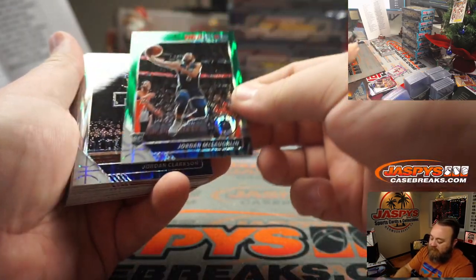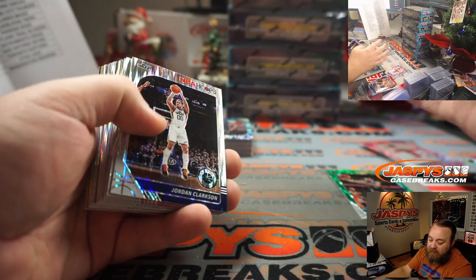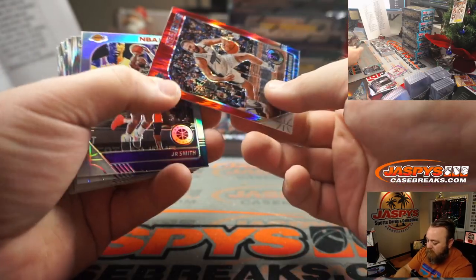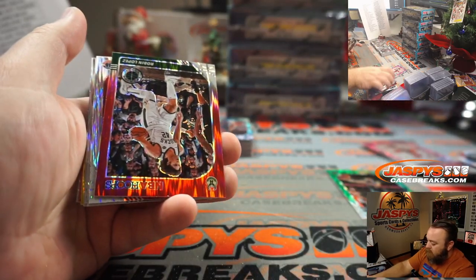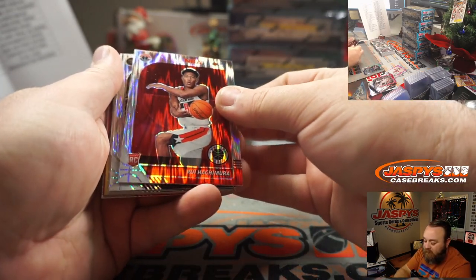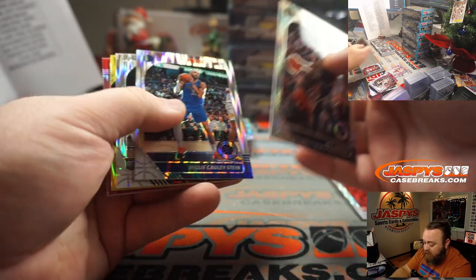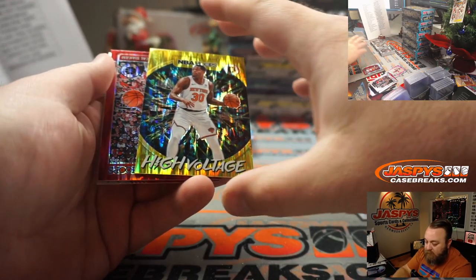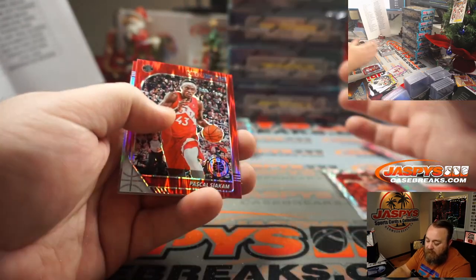Jordan McLaughlin, green, numbered to 99, 83 out of 99, Minnesota Timberwolves. That's going to Alex Flutie, spot he won in that randomizer. And there's a Rui Hachimura variation as well, Washington Wizards, Randy Lou. There you go, Randy. That's a spot he won in that randomizer. And High Voltage, Julius Randle. Nice insert there for the New York Knicks. And Gleb Prunkert.